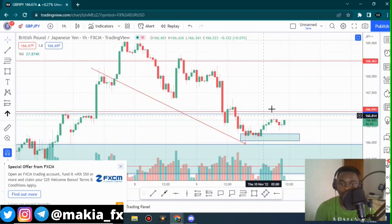As you can see, in this area there was a battle between the bulls and the bears, and that's why we had a short consolidation of 7 or 8 hours. And what happened? The bulls took over the market and pushed the market up to this area. Now it's forming a little bit of retracement.